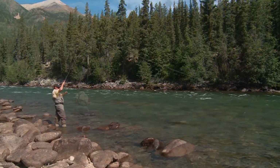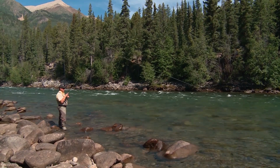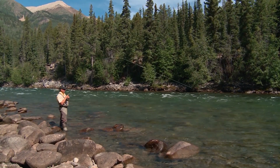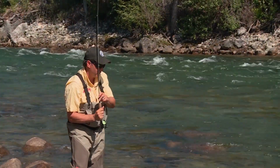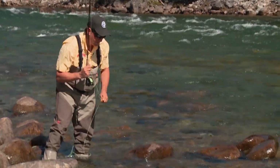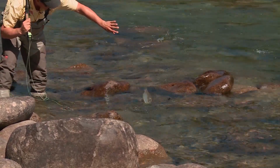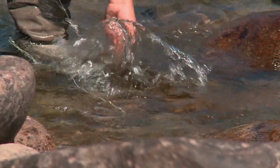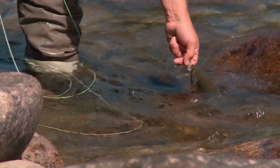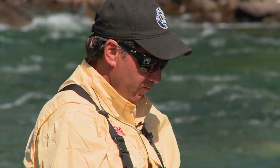Oh, that's a good one. That came right up behind the rock, right where you expect them. Oh, that's a nice one. That's a good fighting fish, really. Nice. Oh, another gorgeous fish. Just picking them off steady. Wow, this guy's got just brilliant colors to him. Just gonna flick him off here. There he goes. Gone. Wow.